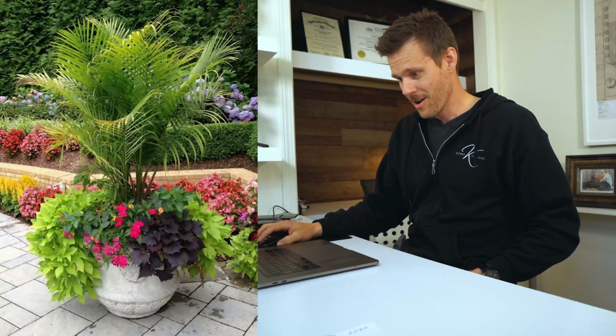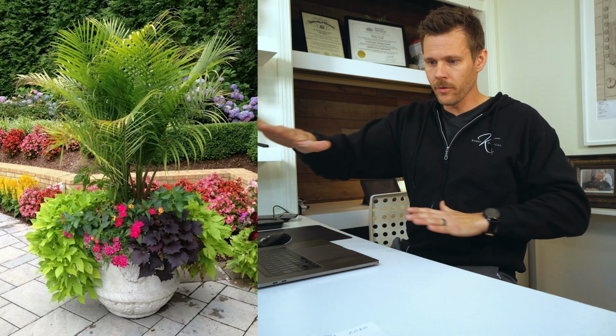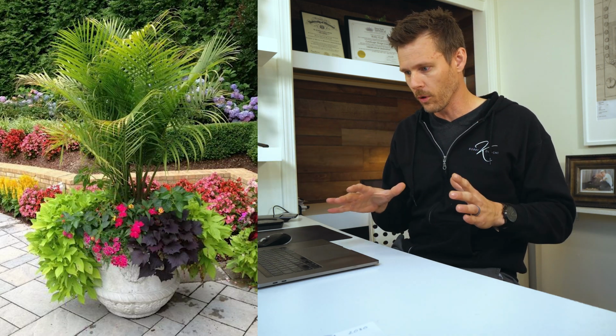Next one. I just wanted to show you something simple that you can do to provide color around a pool. What about planters? Planters are easy. You can get some really nice planters and put some plants in. They've got potato vines in here, it looks like some coleus, and then you've got this little focal point coming up, a palm of some sort. But that is a way to get rid of all this hardscaping that goes around the pool and put something in that's got a little bit of pop.